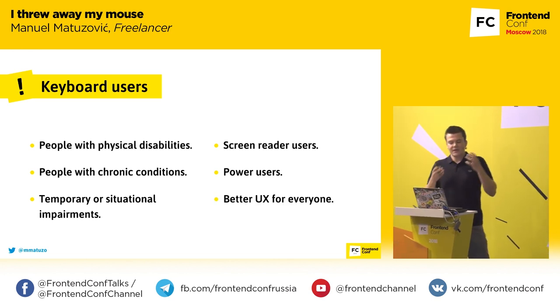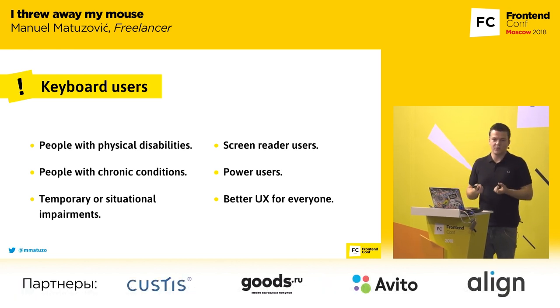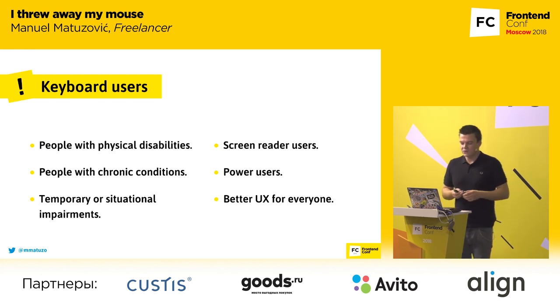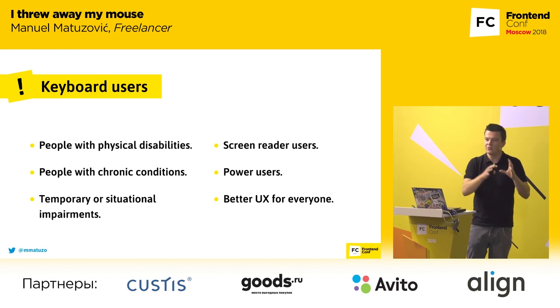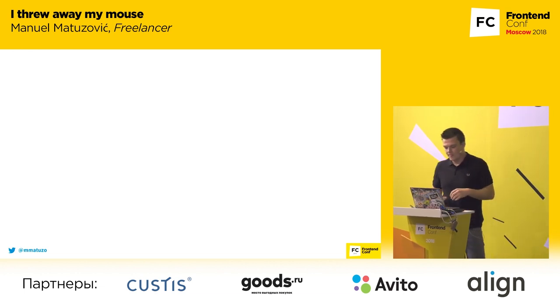In general, if you make a site accessible, you get a better user experience for everyone. And this answers the question Alex asked earlier. So if you make the web better for a certain group of people, you make it better for everyone. So everyone benefits from it, kind of.